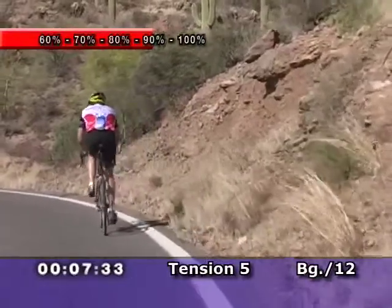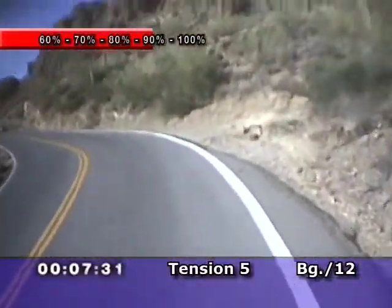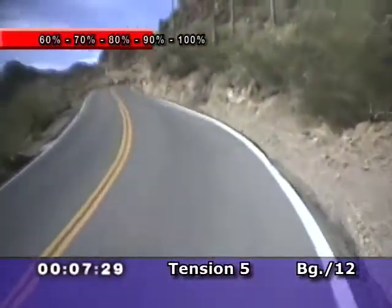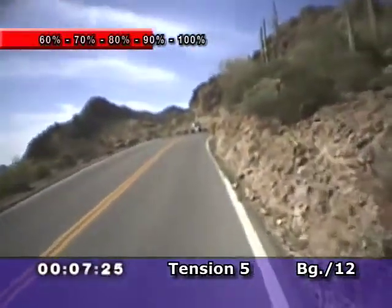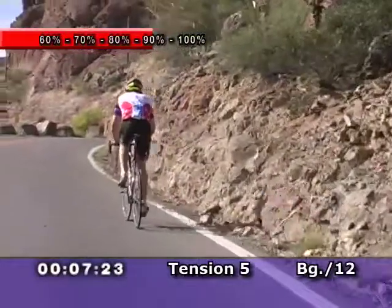Keep it steady, dig deep with me. See how I'm digging deep? Starting to rock a little bit in the upper body. Keep the upper body nice and still if you can. Keep it steady. Come on now. Stay with me. Get back up to me.